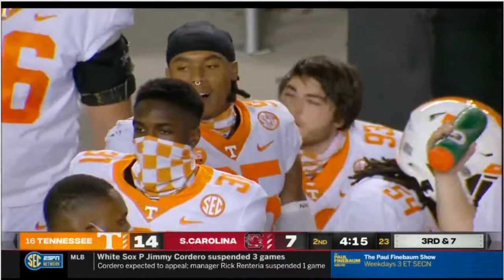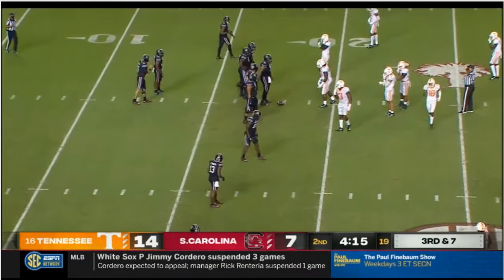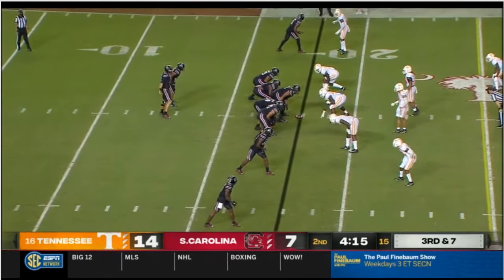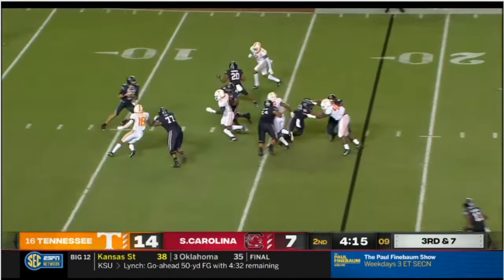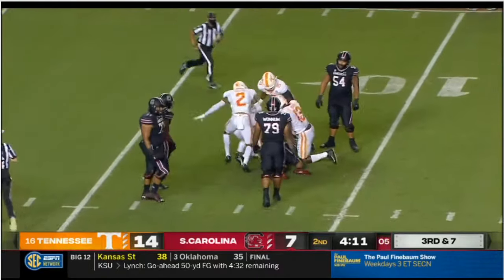And you wondered about that Tennessee pass rush without Taylor, the 2nd round pick to the Seahawks, one of the top sack men from a season ago for Tennessee off the edge. 3rd and 7. Gamecocks 3 of 7 on this down. Hill in trouble and has no place to go.